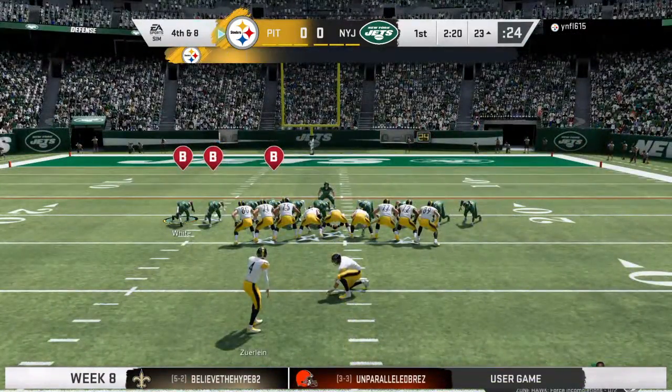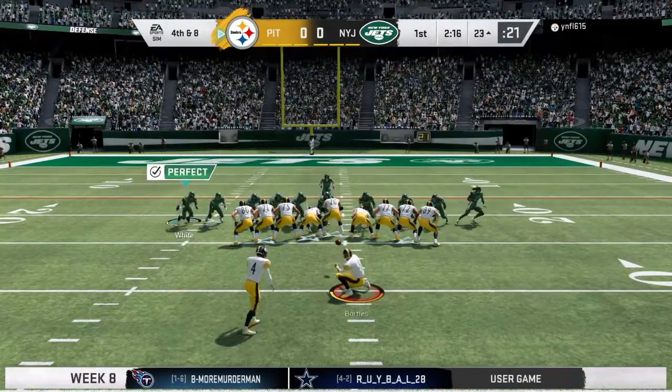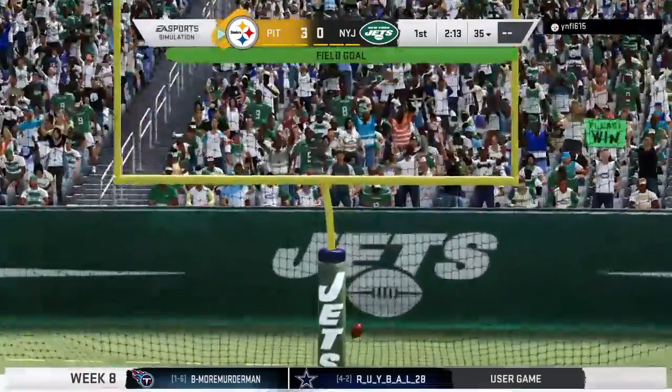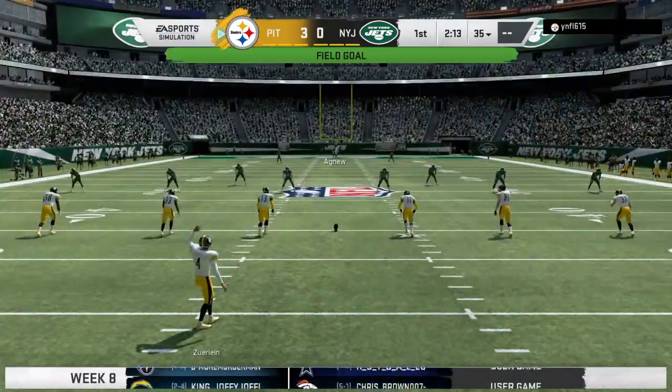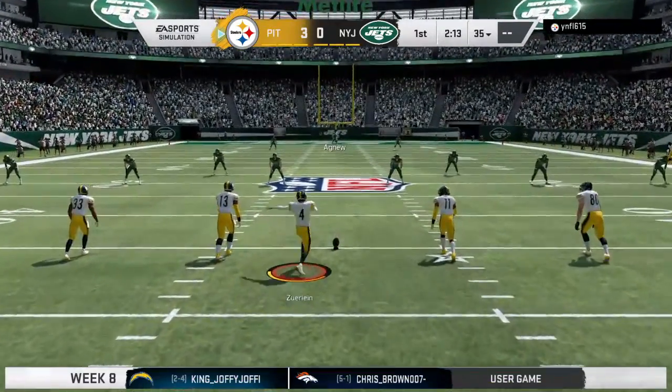So here's Greg Zuerlein now as he'll try for the field goal. From the right hash, this from an even 40 yards out. And the 10-year vet knocks it through the goalpost. And the Steelers will jump out to a 3-zip lead. Able to move the ball on that drive. Yes, just 3 points, but 4 first downs were in there.